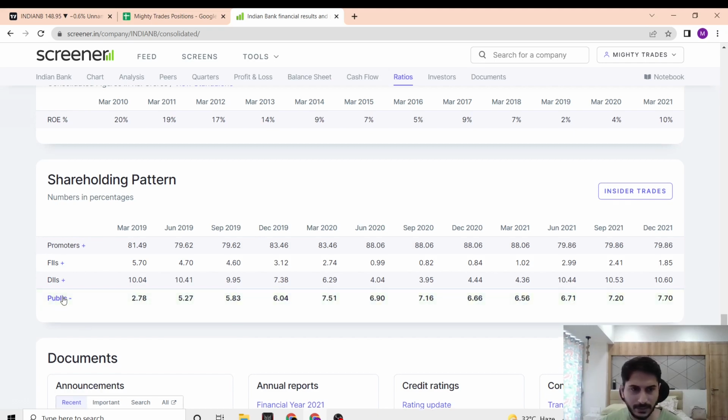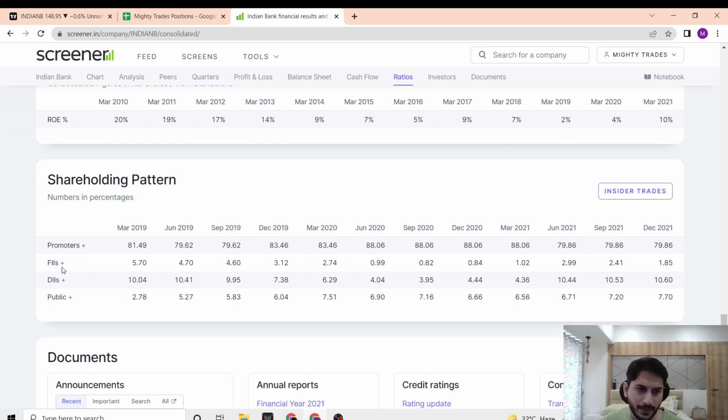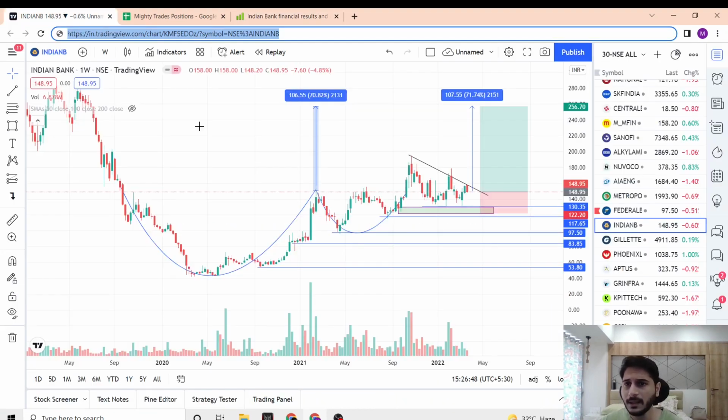The public holds very little equity in the company. DIIs have increased their holding from June onwards, and that's been stable. FIIs have very negligible holding here since the past couple of quarters. So the overall shareholding pattern is also good. The promoters are holding the highest number of shares, and public holding is less. So that's good. I think this is a great chart, and I'll attempt to buy this as soon as I'm able to.